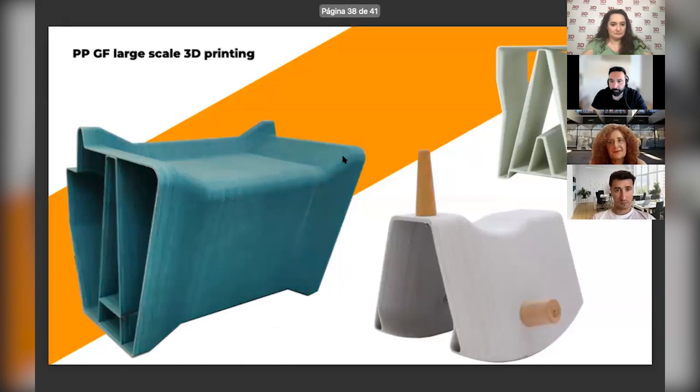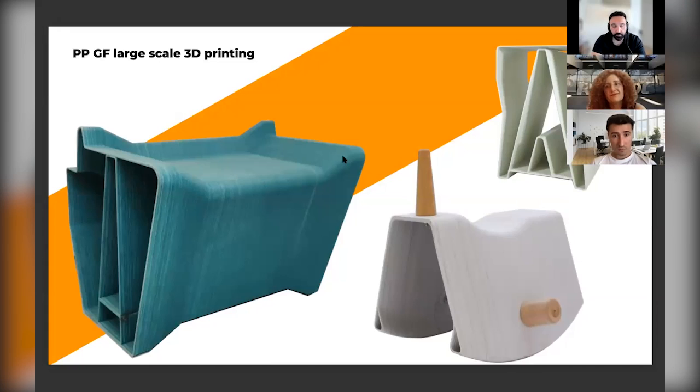So more or less 1 year ago, we met with Repsol. It was a very interesting meeting. They explained to us the idea to move the pellet granulate of polypropylene to 3D printing and large-scale 3D printing. So we were testing a lot of different grades, as Eva told before, and we found 3 different grades, based on mineral fiber, powder, glass fiber, and common polypropylene that we can use to 3D print.